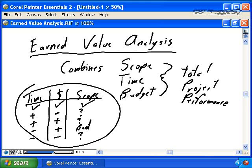Or what a lot of project managers do, combine time and budget together. But as we can see from this example, combining time and budget together still isn't enough. There were only 2 scenarios where I could come up with an absolute unilateral decision where we're exactly on time, exactly on budget, and exactly on scope. I don't need earned value to tell me that's a good thing.